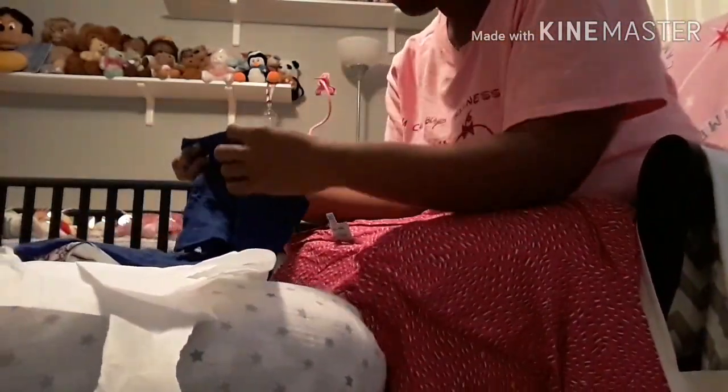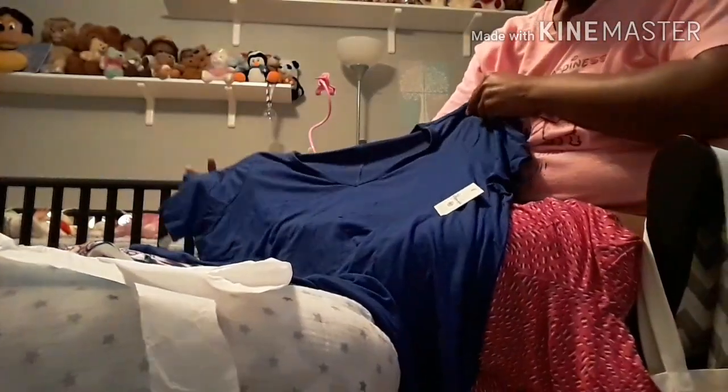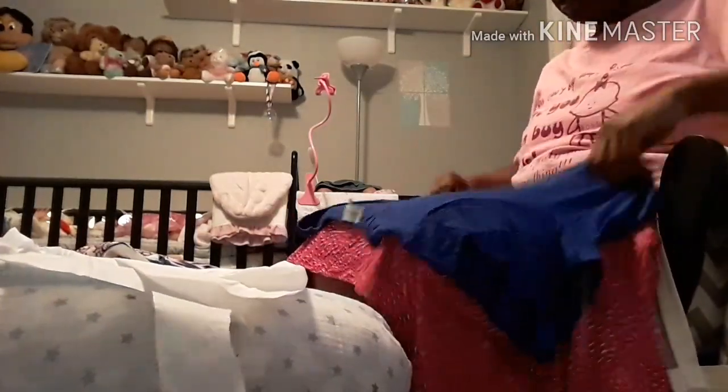Okay, and next thing we have is Marie Laine. And it's a blue t-shirt. Yeah, these look very big. It's a very pretty blue shirt too, and it has this cute little accent right here, little holes on the arm. I think that's super cute. I might have to go adjust my sizes, and this is very stretchy material.